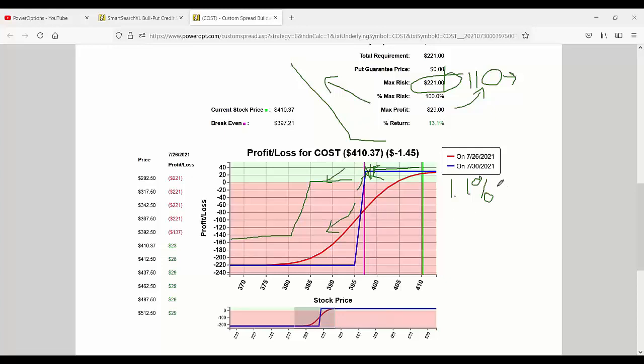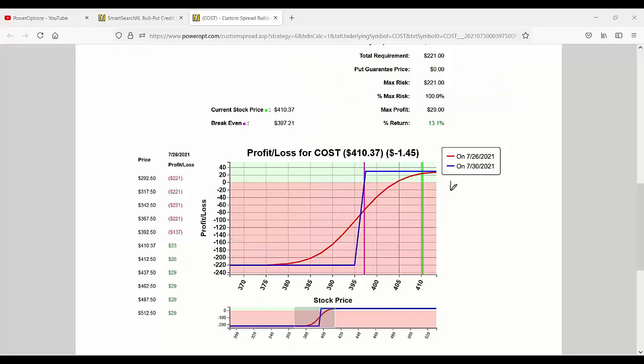But if the stock hits 1% of my short put strike price, and that $397.50 was the strike price, so if the stock hit 343, 342, more like 343, yeah, I'm probably looking to close the position or make some adjustment on that trade. So that's called the 1% rule. I'd look to close it at that time.